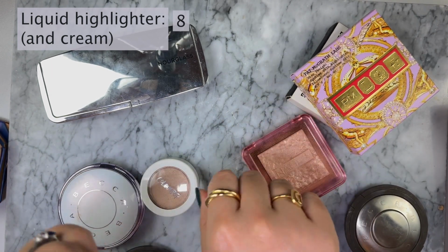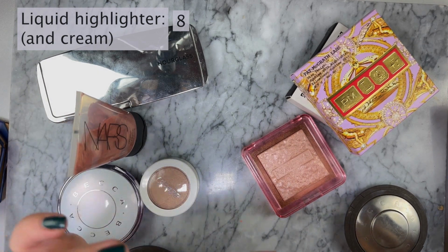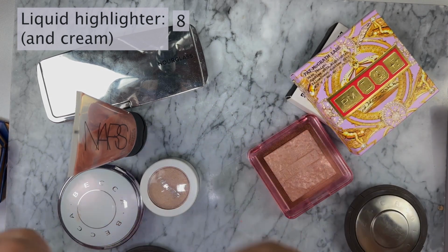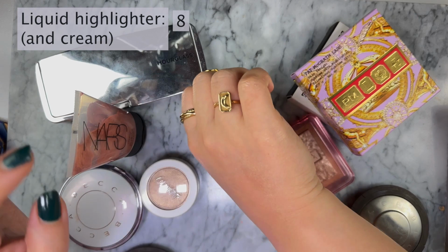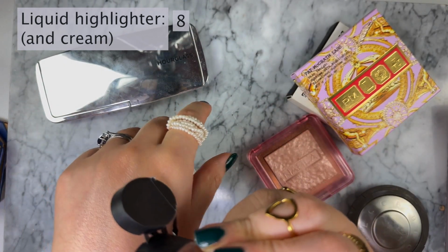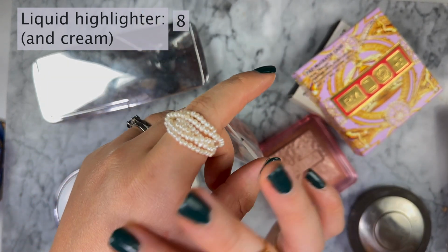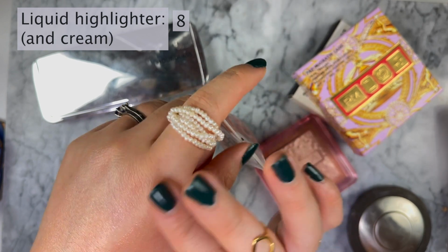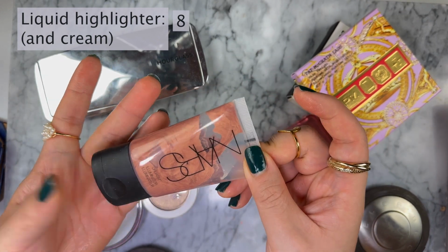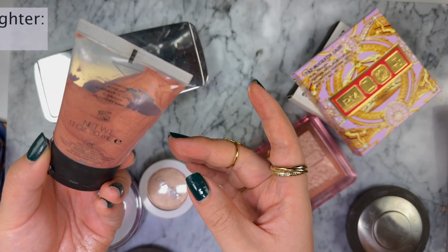So I also have this random NARS Orgasm Illuminator. They just have orgasm everything, let's be honest. This is too dark on my skin. It's not quite a bronzer type of dark, but it's definitely way too dark as a highlighter. And then it's not really a blushy kind of shade either because there isn't really that much pigment to it. It's just kind of a glowy product. So it's weird. I don't know how to use it. This product is just in a weird limbo where I can't use it as a bronzer. It doesn't quite work as a blush and definitely too dark for a highlighter.